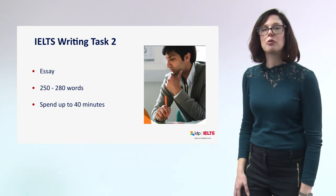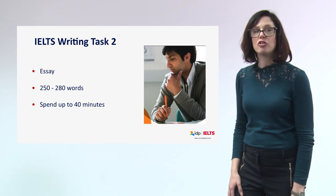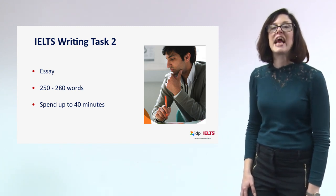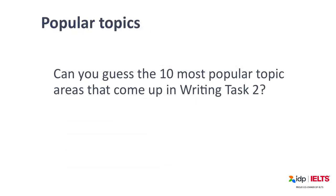So if you're going to be able to do this and check your work carefully, aim to write between 250 and 280 words. In the accompanying handout, you will see the type of paper you'll be writing your answer on in the test. Print off a few copies and use this when you practice. This will help you to decide how much of the paper you need to fill to reach the recommended word count. What subjects will you have to write about in your essay?